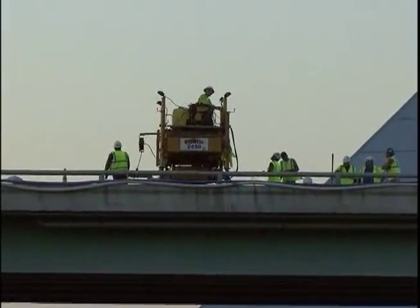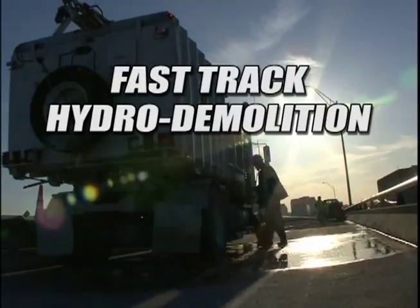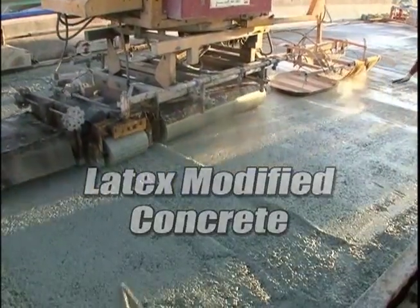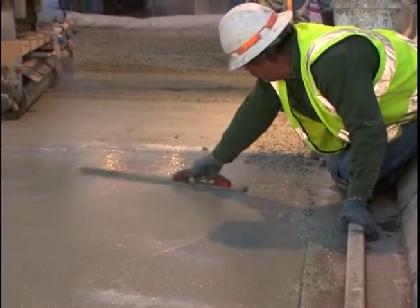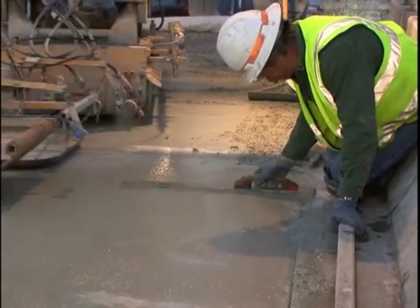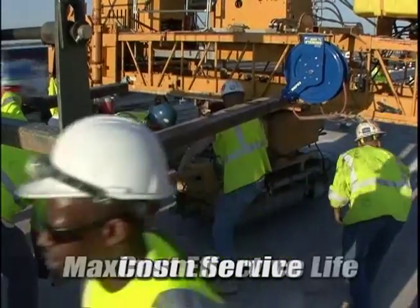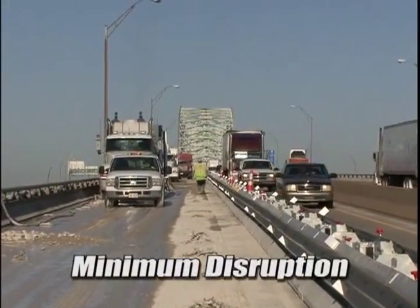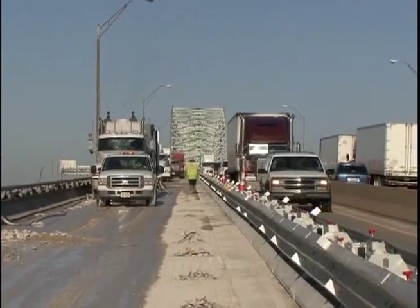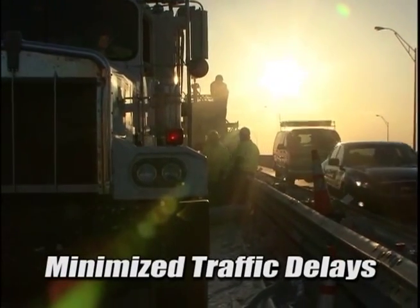bridge deck preservation. That approach is fast-track hydrodemolition and the use of latex-modified concrete. These methods are fast, economical, and can achieve 75 to 100 years of service life. Decks can be structurally repaired at 25-year intervals to provide a cost-effective way to achieve the maximum service life possible. This can be done with minimum disruption to traffic during construction and can also be done at night or on weekends to minimize traffic delays.